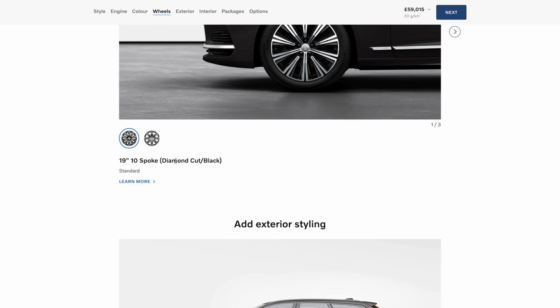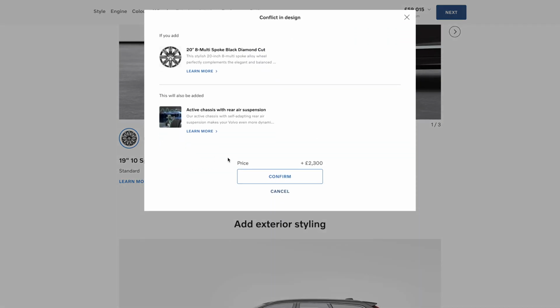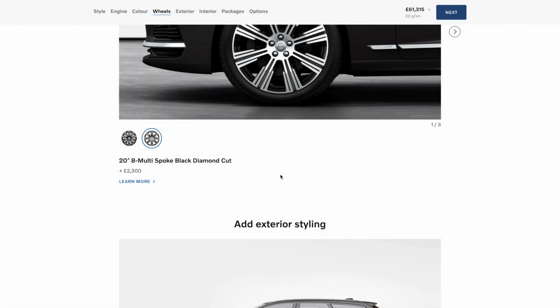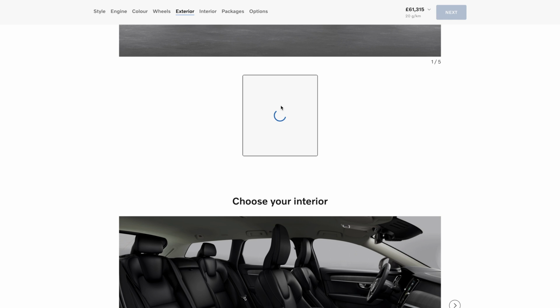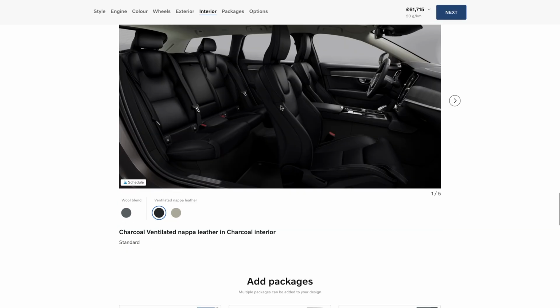19-inch 10-spoke diamond cut and black, or 20-inch. If we look at 20-inch. Right, with the 20-inch, you've got to have active chassis with rear air suspension as well. So I think the wheels are normally 800 pounds and that's 2,300 in total, but a real worthwhile option if you like comfort. Dark tinted rear windows, we'll go for those, we don't need to know more about them.